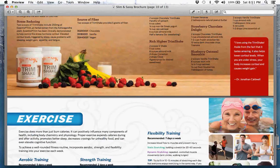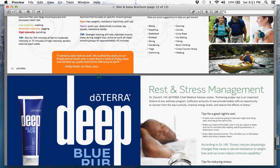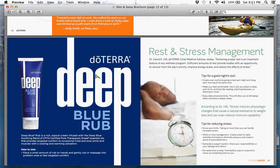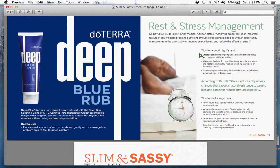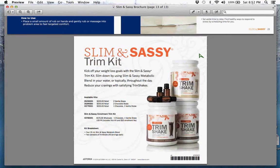So there's exercise. You get the whole aerobic, strengthening, and flexibility exercise program. And if you're in pain too, we'll be able to reduce the inflammation. You can use the Deep Blue rub, the Deep Blue oil. And how about rest? Make sure we get good rest, and how do we manage our stress? So again, it's not just one thing to look at, it's a lifestyle.